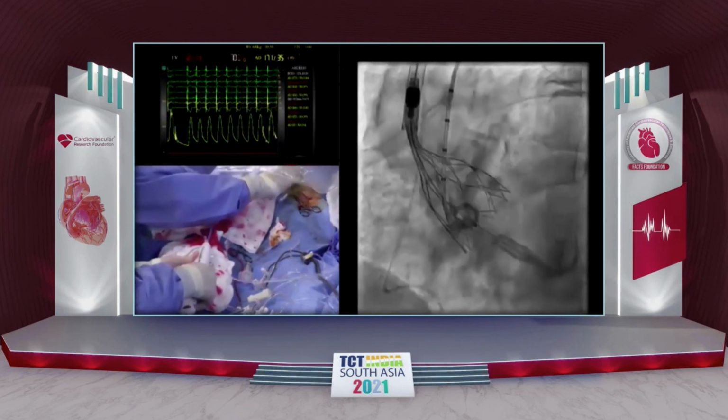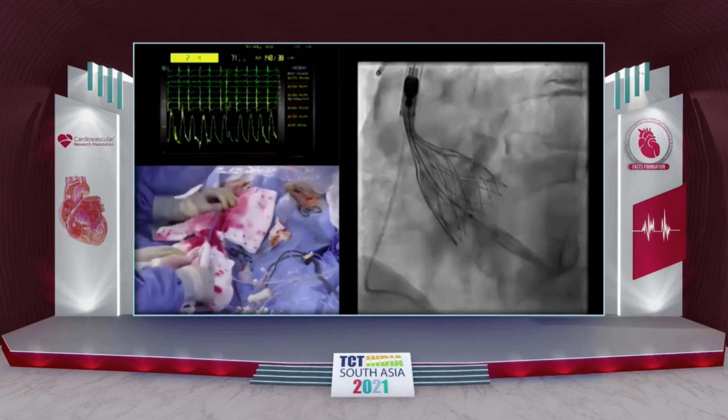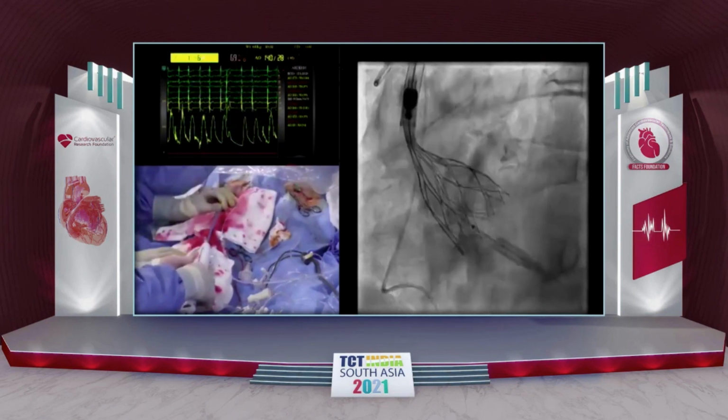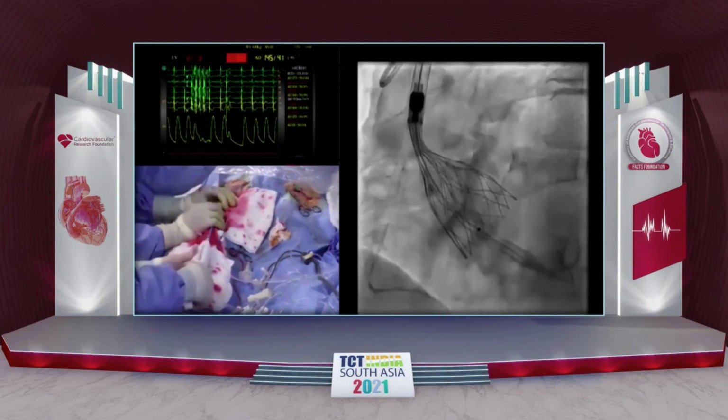We'll release in rapid pacing as well. You saw the pigtail was stuck in the non-coronary sinus. Okay, release a bit more. Release a bit more. Okay, pacing at 180, please. Yeah, go ahead.